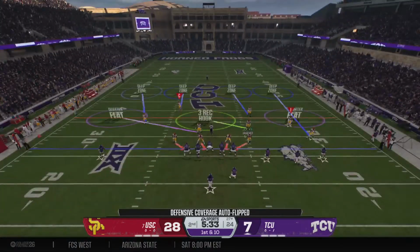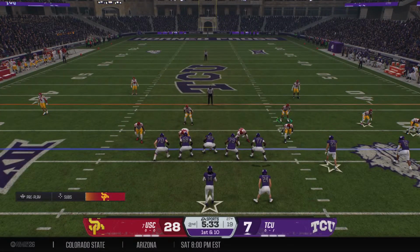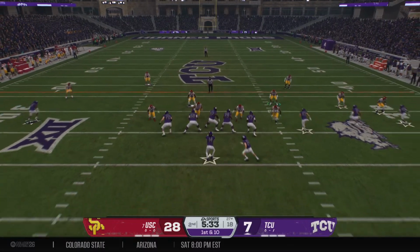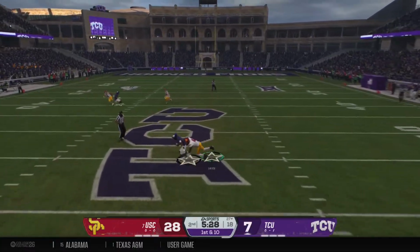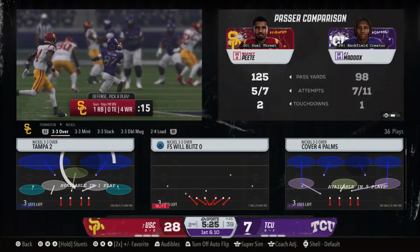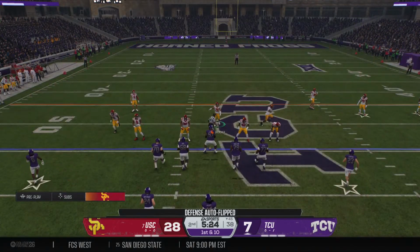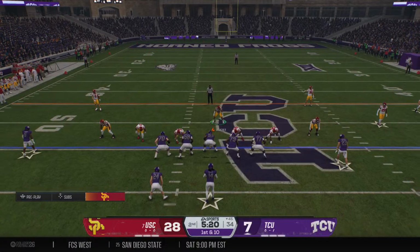Guys, this offense will go back on the attack. The play action fake. Fires to the middle. It's complete. And he's brought down after a nice gain. Starting a drive like that really builds confidence. First down from the 45.